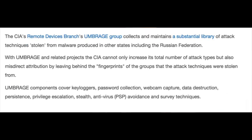The CIA's Remote Devices Branch's Umbrage Group collects and maintains a substantial library of attack techniques stolen from malware produced in other states, including the Russian Federation. With Umbrage and related projects, the CIA can not only increase its number of attack types, but also misdirect attribution by leaving behind the fingerprints of the groups that the attack techniques were stolen from. Umbrage components cover keyloggers, password collections, webcam capture, data destruction, persistence, privilege escalation, stealth, antivirus avoidance, and survey techniques. So this means that they can misdirect a hacking source's location to appear to be from another location. They could even stage a Russian hack to provide the basis for a FISA court warrant.